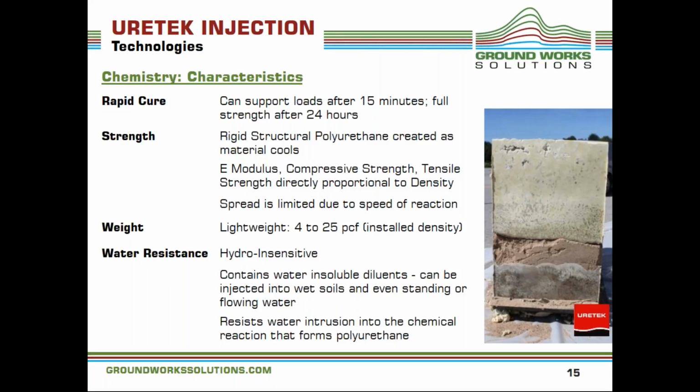Where cementitious grout may be too heavy due to aged infrastructure that's around, or the soil or the brick sewer below can't handle any more load, so this is a benefit. Also, it's hydro insensitive, so water is not a problem. We can inject this in saturated soil with even water present.